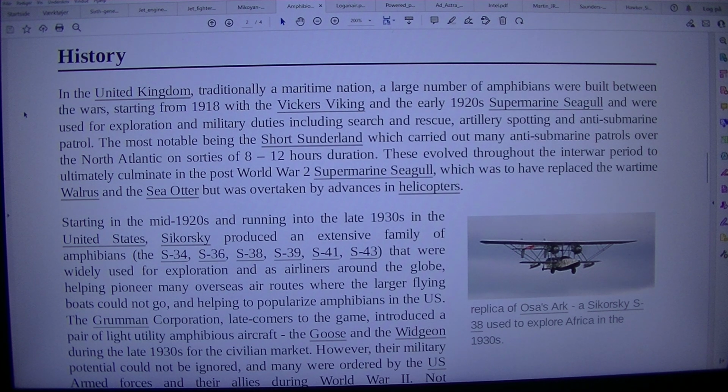The most notable being the Short Sunderland, which carried out many anti-submarine patrols over the North Atlantic on sorties of 8-12 hours duration. These evolved throughout the interwar period to ultimately culminate in the post-World War II Supermarine Seagull, which was to have replaced the wartime Walrus and the Sea Otter but was overtaken by advances in helicopters.